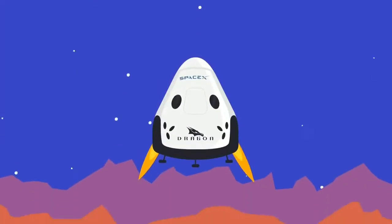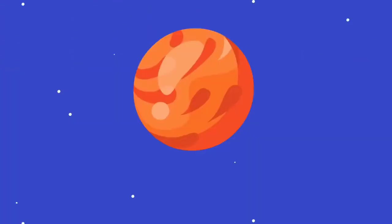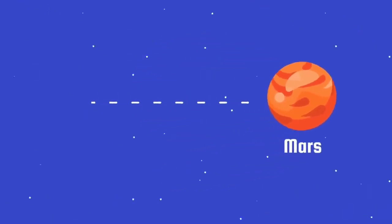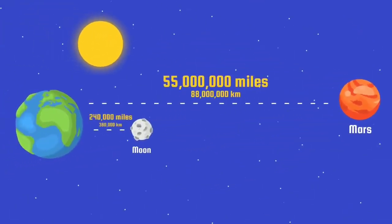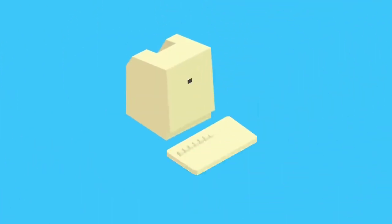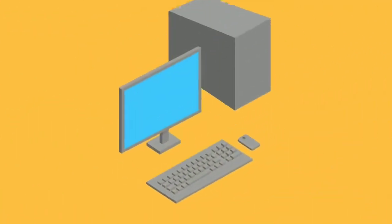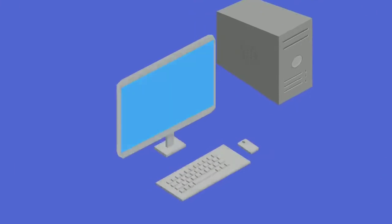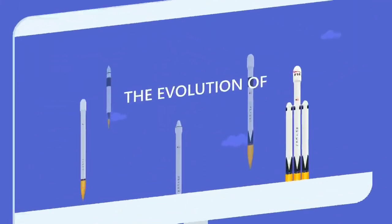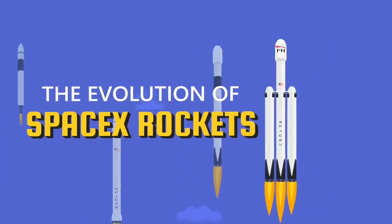The goal of SpaceX is to land the first humans on Mars by 2024. Mars is at its closest 55 million miles away. So to get there, SpaceX needs to make better rockets than humans have ever made before. This is the evolution of SpaceX rockets.